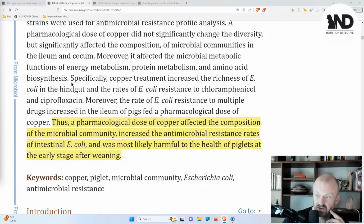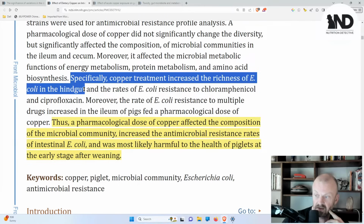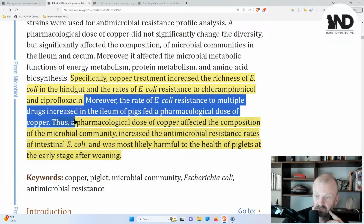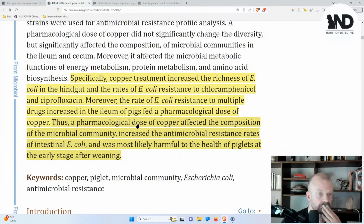It increased the richness of E. coli in the hindgut. So copper made more E. coli and made it more drug resistant. Yeah, multiple drugs. Sorry, we don't want to miss this. Okay.